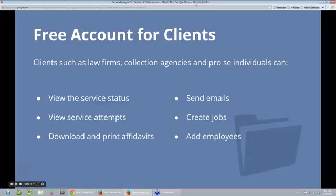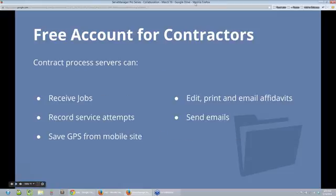Let's take a look at the free account for contractors. So if you're inviting a process server, they're going to be able to receive jobs. They can record service attempts, which includes saving GPS from the mobile site. So if they're out in the field, they're going to log in to ServeManager and they can record those attempts right out in the field with the GPS data.